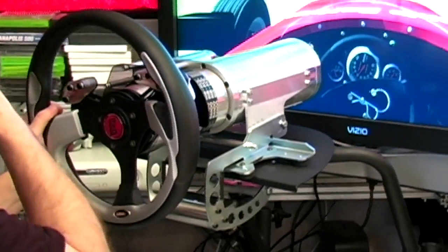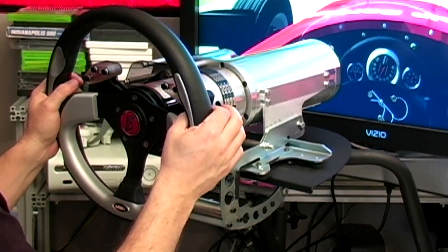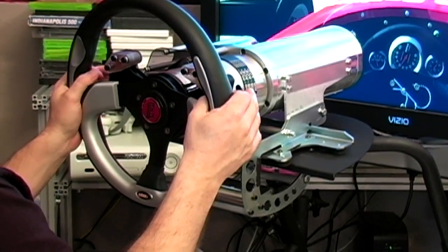ECCI, I think, what is this, a Trackstar? We're not even sure. 7,000 we know is the part number for sure. But if you go to the website, you're not even going to see it there. So you better inquire with them directly.